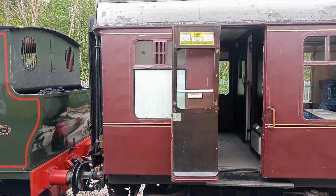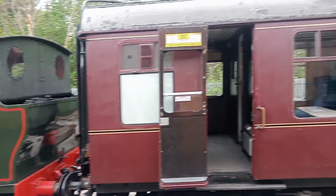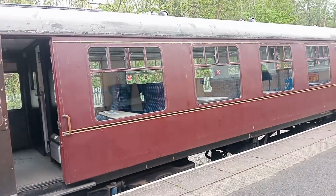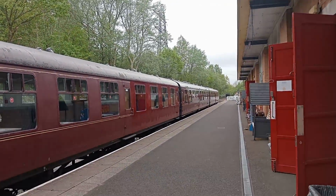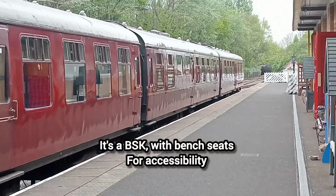Further notes for prototypical modelling, you'll notice we have an 0-6-0 at the front and we have three coaches attached there, and one is a buffet car, one is a whatever that is. I don't know the names in terms of them, but the last one is a guard brake, I think. It's got a guard compartment in there, it's quite open as well.